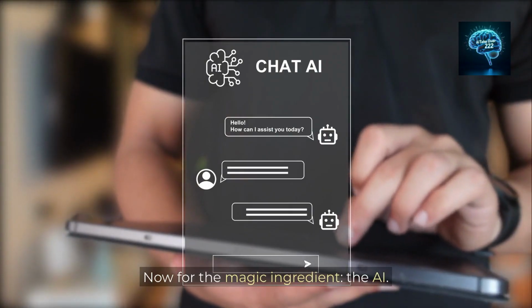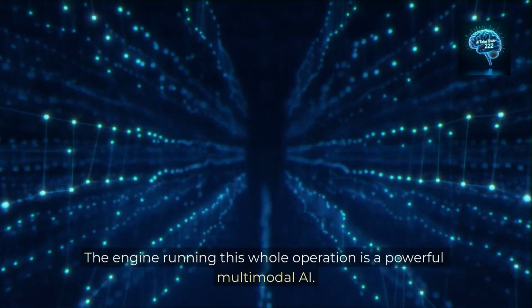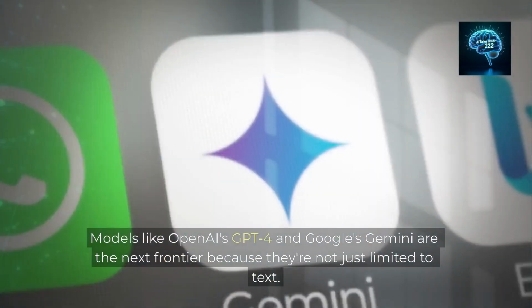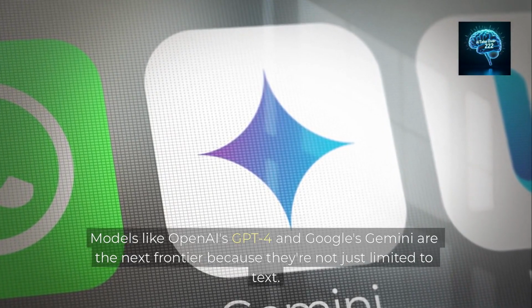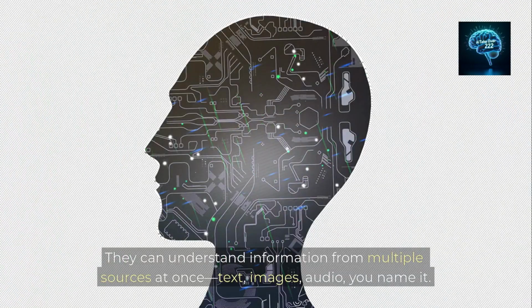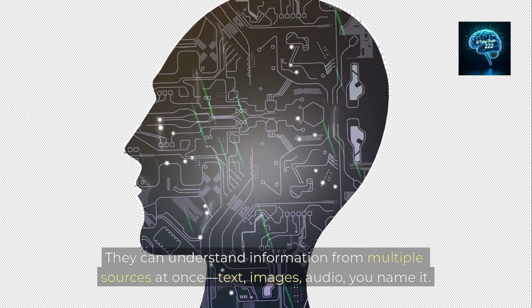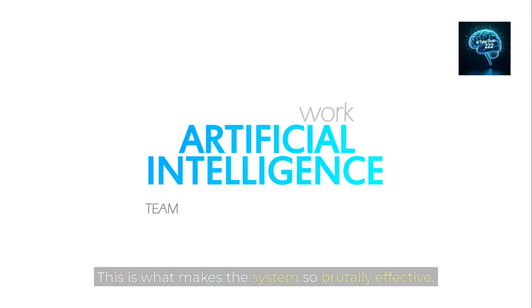Now for the magic ingredient, the AI. We're not talking about your basic chatbot. The engine running this whole operation is a powerful multimodal AI. Models like OpenAI's GPT-4 and Google's Gemini are the next frontier because they're not just limited to text. They can understand information from multiple sources at once: text, images, audio, you name it. This is what makes the system so brutally effective.